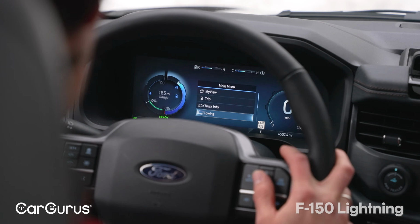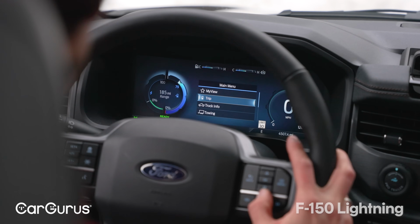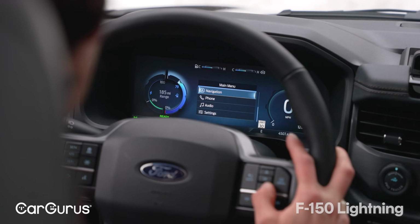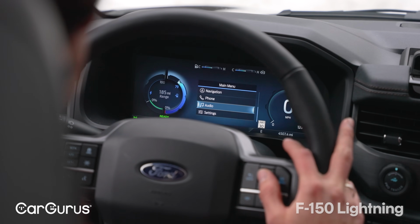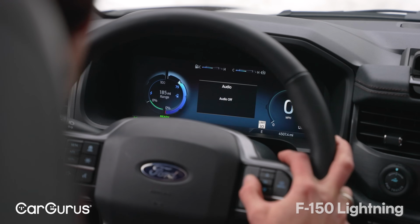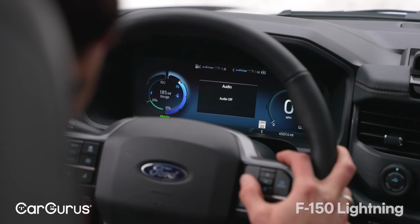Now, you can see other things on here, but you can't see all of the Ford Blue Cruise except when it's activated. So I can't really show you that right now, but it does work well, just as well as the GMC. Again, you can switch audio, do a lot of things here, but I do wish it was fully featured.